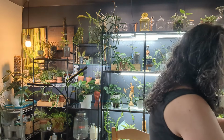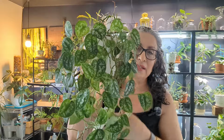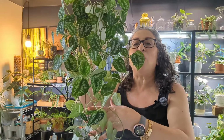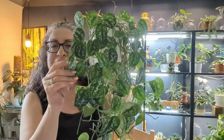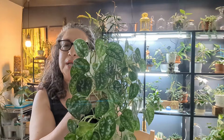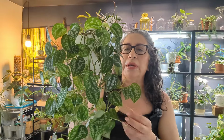Now, let's go to my Scindapsus argyraeus. Look at how stunning and how big. I would say about 4 different pots of these. In the beginning when I got it, I found it a very difficult plant. But once you get to know its watering habits and what it really wants, I find that mine wants to get dry before I water it again.